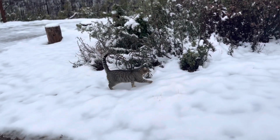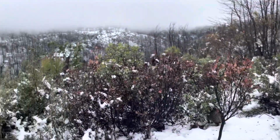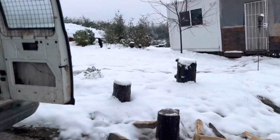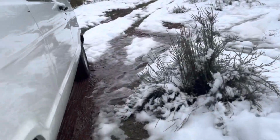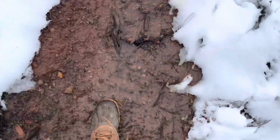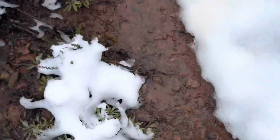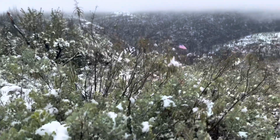You're one of them snow tigers. We've seen them up in the Sierra Mountains. Should we take a little walk up to the frog pond? See if the frog pond's filled up. Let's take a little walk. Again, brought to you by Bean Boots, made in America. Last forever. You can really hear the river running down there.